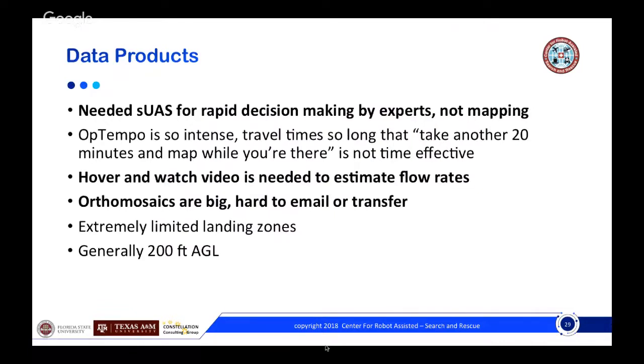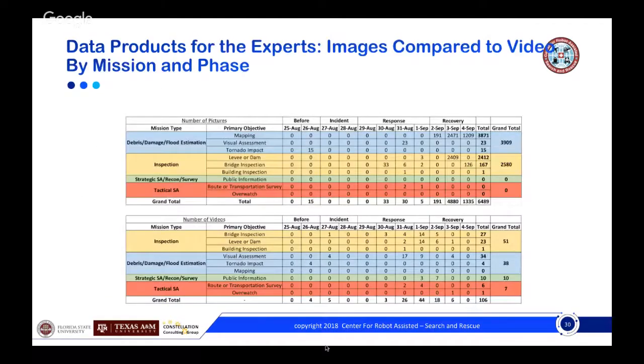Data products. So we talked about how they needed rapid decision making. So we're talking about real-time video and images; the hover and watch, and the orthomosaics were kind of problematic. Now looking at the data products for the experts, let's look at images compared to videos by mission and phases. If you look at that, you're starting to see that before, a lot of your missions are on the tornado, the tornado impact coming through there, and then during the response phase, you're seeing a lot with the debris and damage. So there's a lot of pictures coming in for debris and damage. Less so with inspection. Even though more flights were done for inspection, more images came out for the debris and flood estimation.